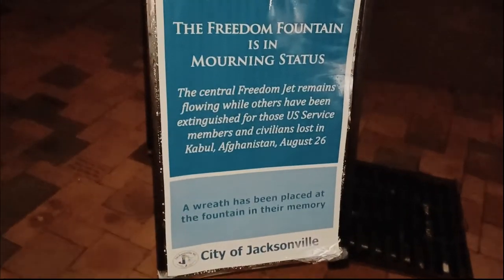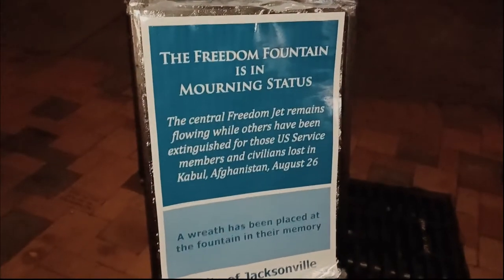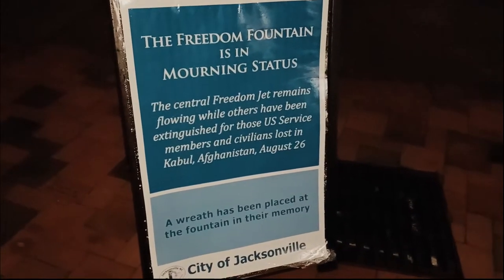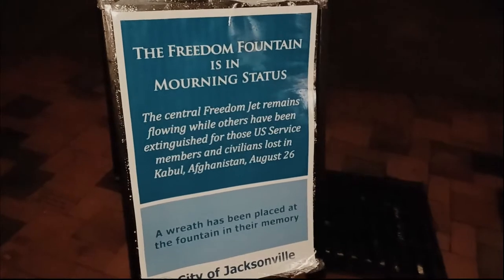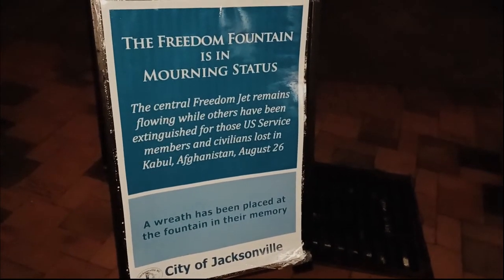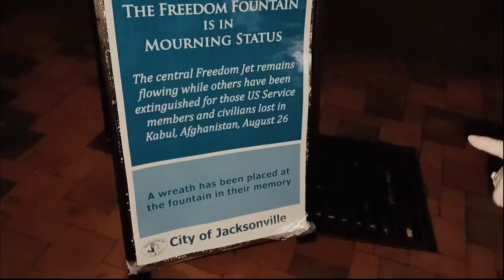Oh, okay, here we go. This is the reason why the fountain is not going. Wow. Okay, it says the Freedom Fountain is in mourning status. The central Freedom Jet remains flowing while the others have been extinguished for those U.S. service members and civilians lost in Kabul, Afghanistan, August the 26th. A wreath has been placed at the fountain in their memory. So there's the wreath.